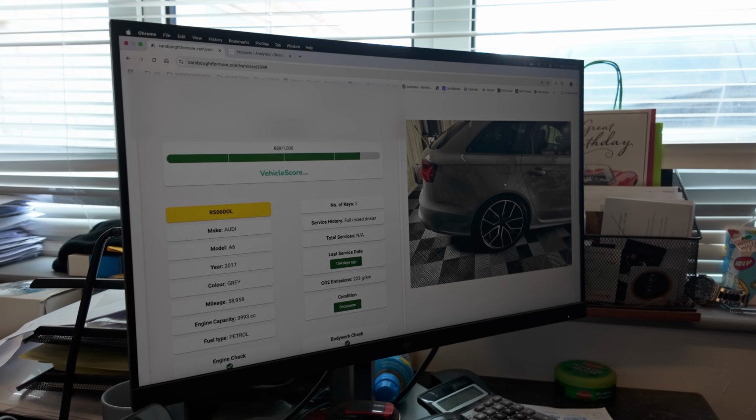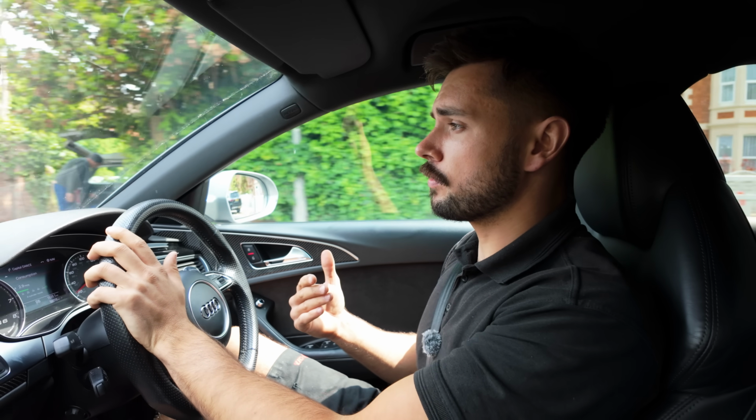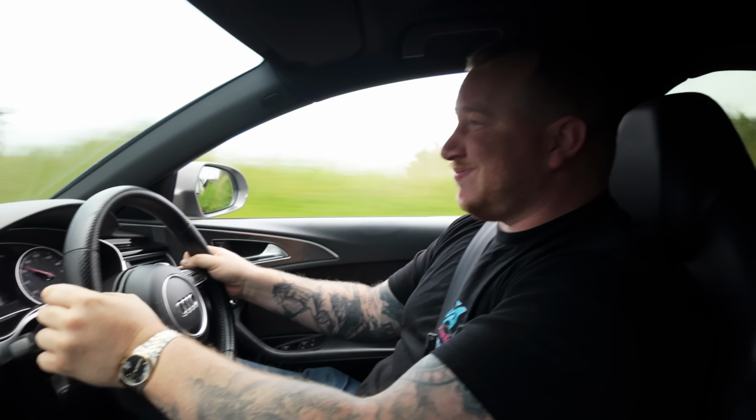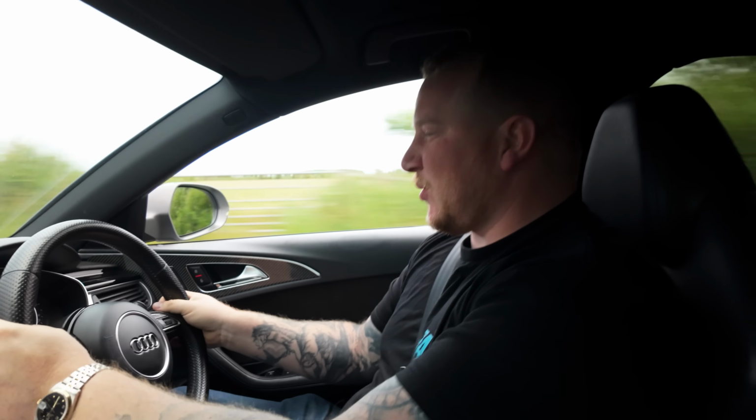This is an Audi RS6 C7. I think I'll send Ben, who's our new technician, to go and look at this one. It does appear that the whole car's been painted on both sides. I did offer him £1,000 less. That is obscene. It's most definitely the fastest thing we've ever had on this channel, without a question.